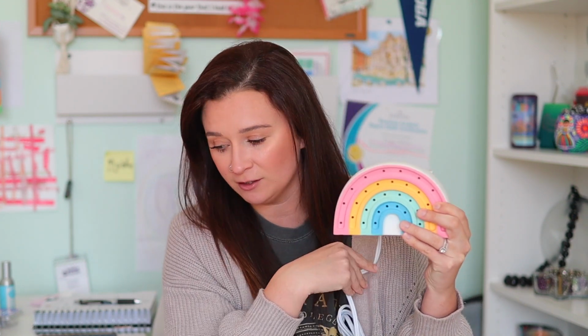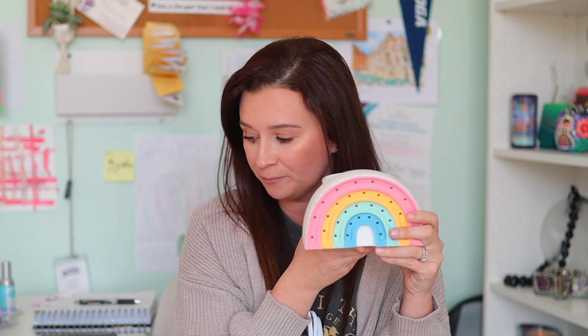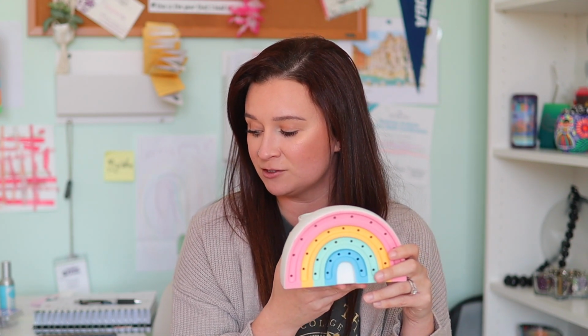I love her. So this is the rainbow warmer. I think that this would go perfect in a nursery, perfect in a little girl's room, or if you just love rainbows. It's more of a pastel color rainbow. The name of it is literally Rainbow. It says, with happy colors and an optimistic glow, this rainbow joyfully brightens your world.